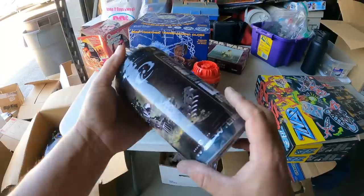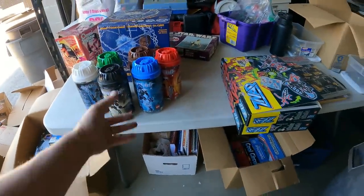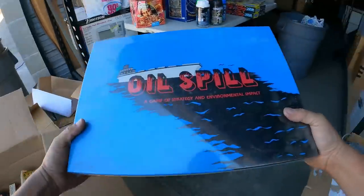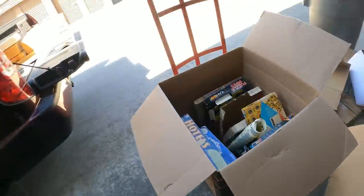I don't know if the value really justifies it, because I got to cover shipping. But it's interesting. I'll at least go to the better flea market. So we're pulling out the better stuff right now. This right here, Oil Spill, game of strategy and environmental impact, sealed in the box. So sealed makes it a little bit more interesting.